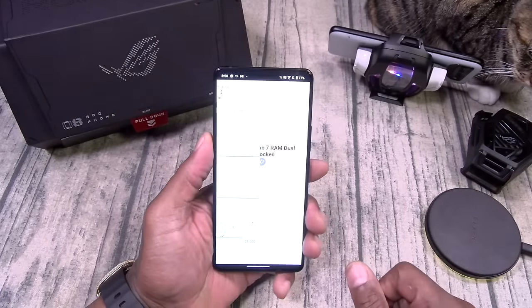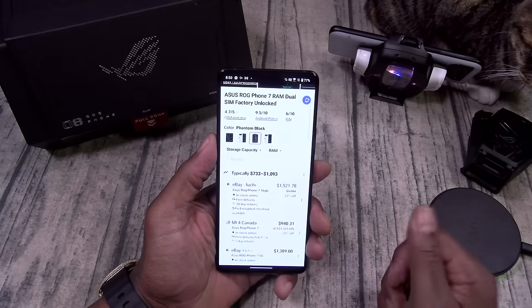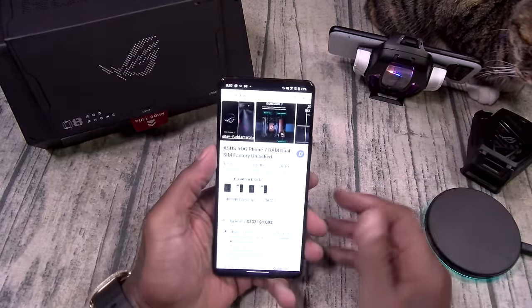See, this is what I'm talking about. I just said it. The ROG 7. This one right here is still anywhere between $700 and $1,000. Okay, so, you know, that's still an expensive phone. Now, all of a sudden, the back is completely different.